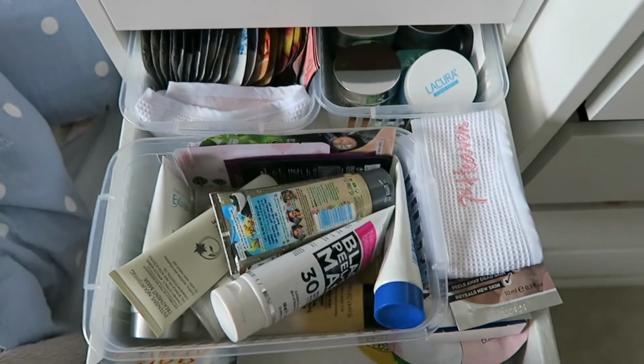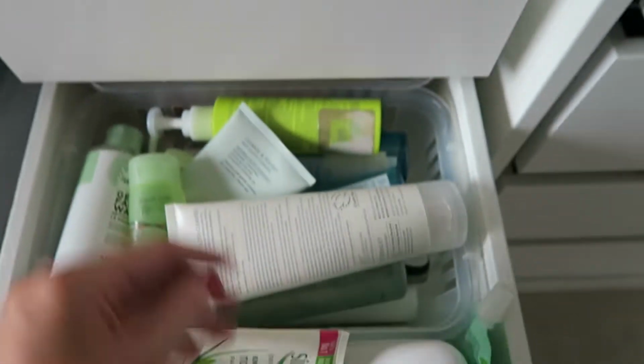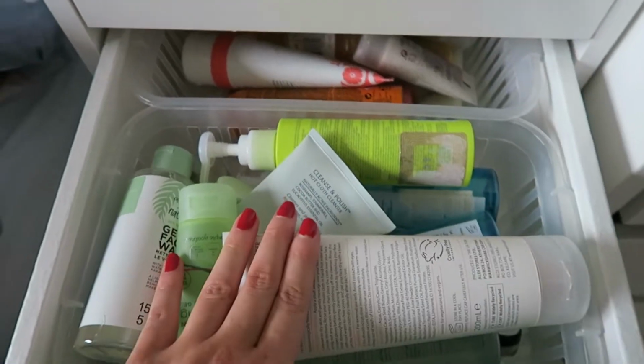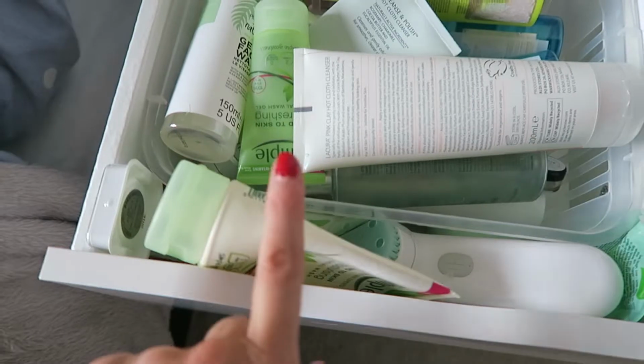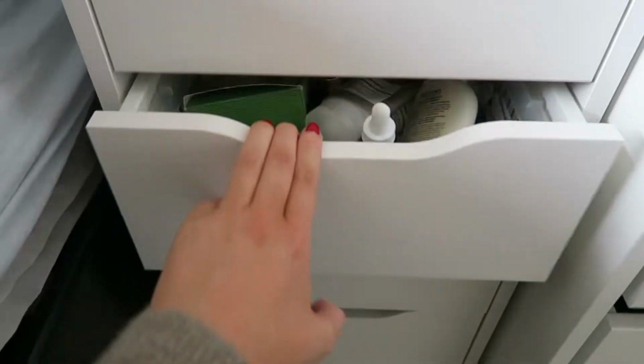So this one is literally just face masks. I've got a lot. And then in here I've got cleansers and exfoliators. As you can see, the baskets do keep everything together and organised apart from when they fall out, which is why I need to redo this. And then at the back I've got some exfoliators. And then this drawer is for my moisturizers and toners.